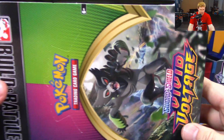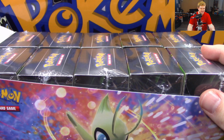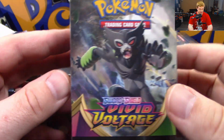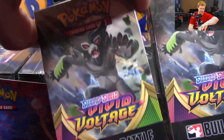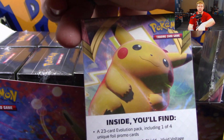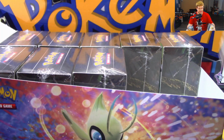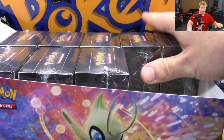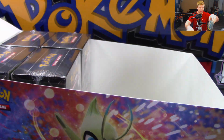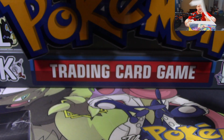So from the moment that you open them here, obviously you're going to be seeing a lot of boxes. There are 10 of these, in fact, and they all have Zarude on the front of them. There you go, you can see that right then and there. And you got Big Pikachu VMAX in the background as well. So yeah, this is an extremely hyped up set right now. There is a lot of interest in this for various reasons.